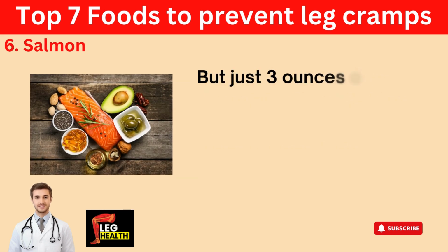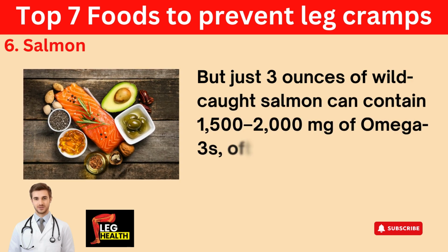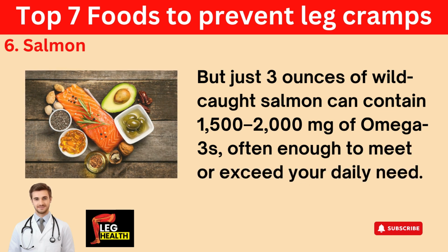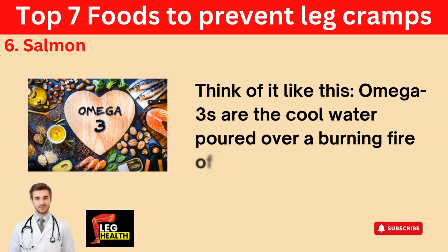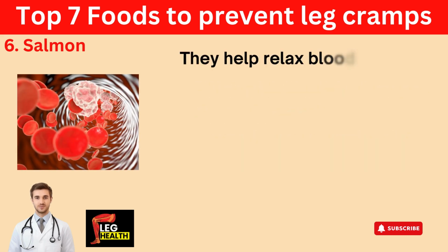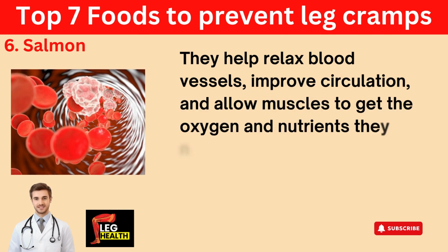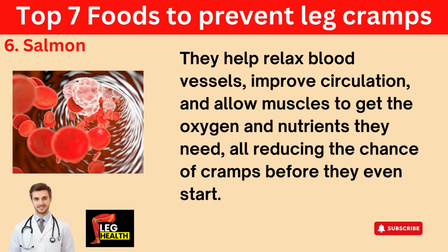But just 3 ounces of wild-caught salmon can contain 1,500 to 2,000 milligrams of omega-3s, often enough to meet or exceed your daily need. Think of it like this: omega-3s are the cool water poured over a burning fire of inflammation. They help relax blood vessels, improve circulation, and allow muscles to get the oxygen and nutrients they need, all reducing the chance of cramps before they even start.